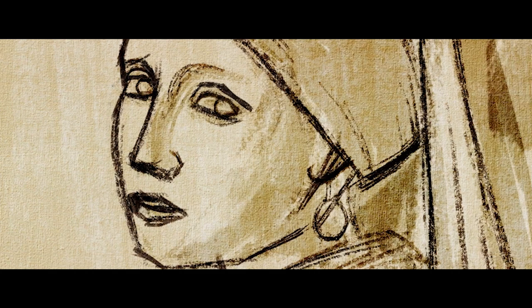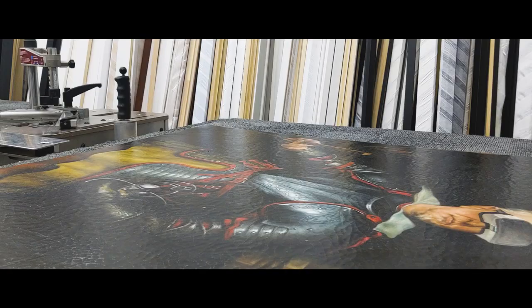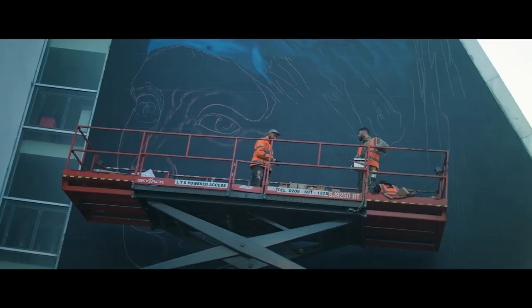Specialists, artists in Vietnam working in oil, digital animators producing our digital out-of-home work. We've got people making the frames from scratch. We have people painting murals on walls.